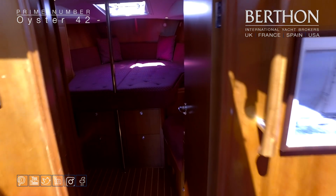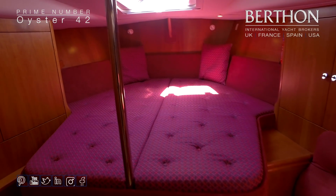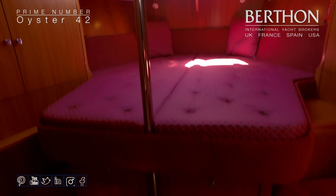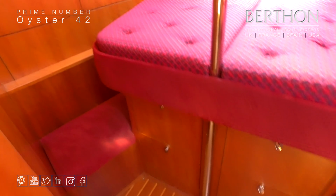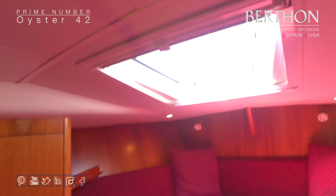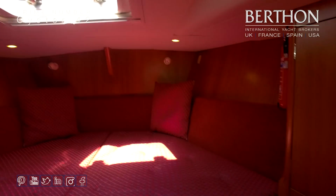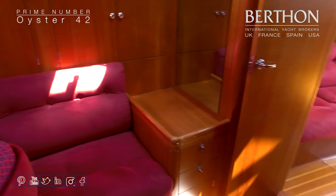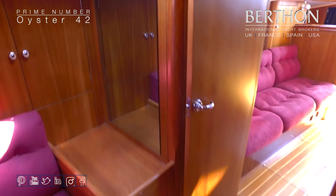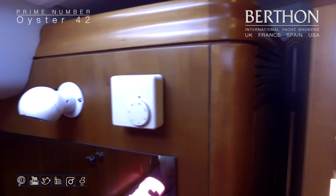Moving forward, a very well appointed owner's cabin for a yacht of, well, 42 feet. In fact, I think she actually measures 43.5. But this is really quite a luxurious little cabin. Large centerline double bed, lots of stowage to both port and starboard. Conventional hatch overhead. Little seat and vanity mirror. Indeed, you have the heating controls there as well. She's Eberspächer.